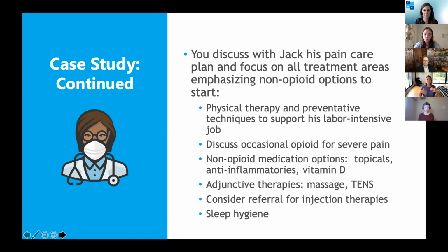And so helping him understand that this is important for his movement and his ability to function is to also do it in a healthy, safe way, and physical therapy can guide with that. Non-opioid medications could be some of those topicals, some of the anti-inflammatories at times, making sure he doesn't have any contraindications or side effects. Vitamin D, very important for preventing a progression of bone disease. We might think about massage.